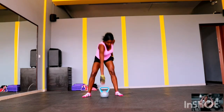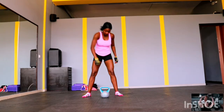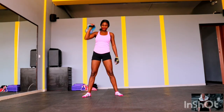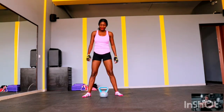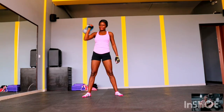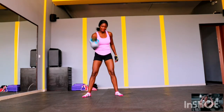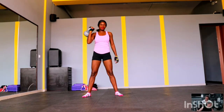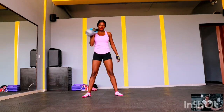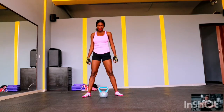Just get your kettlebell. And there's something I want to say. If you're just starting out, you've not used a kettlebell before, then it is best for you to go for a lighter weight and be very careful. Make sure where you're working out is a flat, plain surface. Don't be in a place that is not balanced, so that any mistake doesn't hurt you. And make sure that you have enough space, so that if you're not handling the kettlebell very well, you can drop it far away from you so you don't hurt yourself.